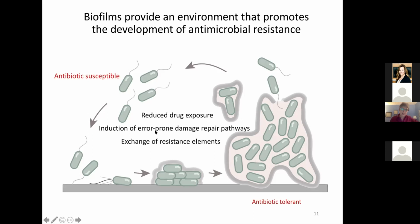You get induction of error-prone damage repair pathways, because when you're treating with an antibiotic and you're damaging the cell, it will frantically try to fix the problem. Sometimes they don't fix those problems very accurately, and that leads to mutations. And some of those mutations are going to end up helping the bacteria survive antibiotics.